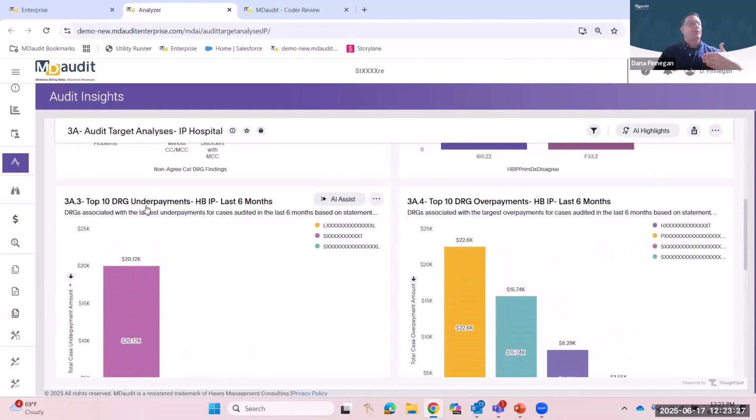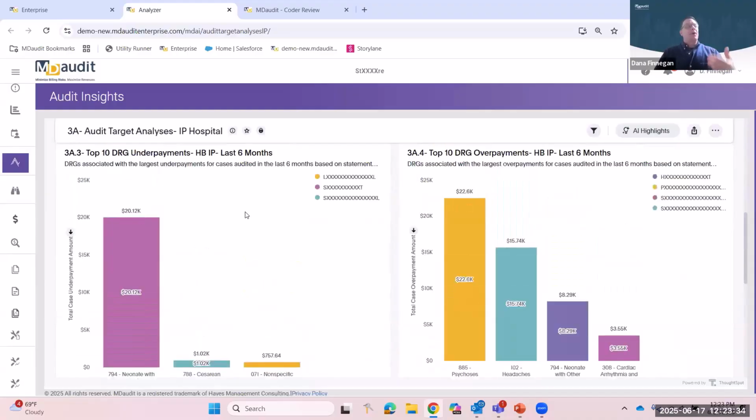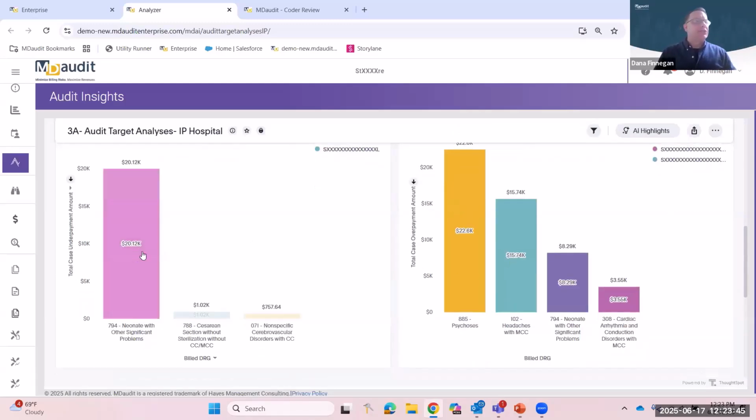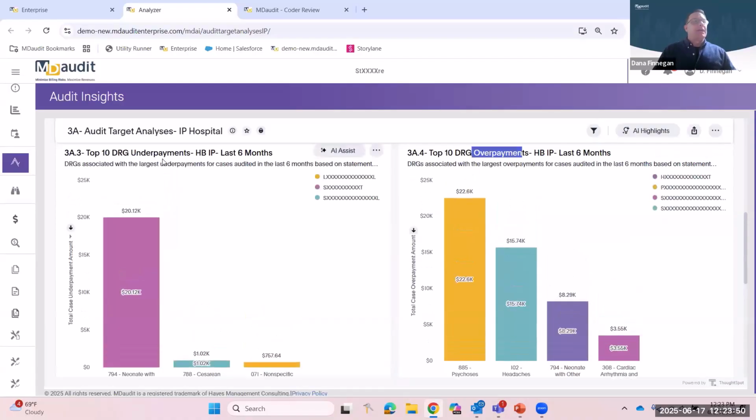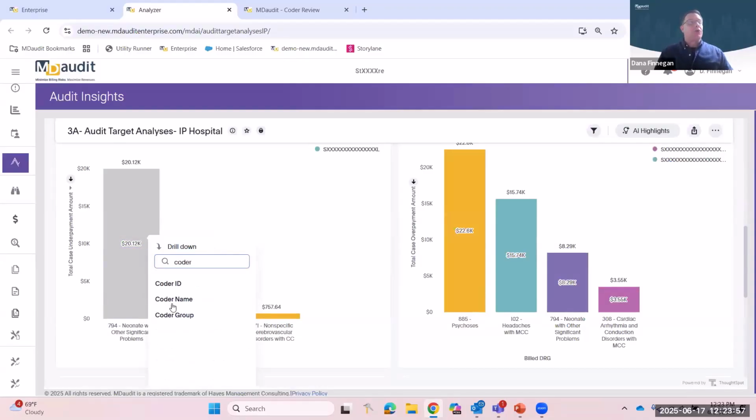And it's showing a lot of important things like DRGs with underpayments and overpayments, ICT procedures you're disagreeing with. But the bottom line is I can immediately come in, and we're all concerned about revenue leakage here with underpayments and maybe clawbacks with overpayments. But if I easily come in here, I can see I had several issues with the 794 neonate code that are being habitually underpaid. I'm going to want to be able to immediately drill down and get to the coders' names that are causing that issue.